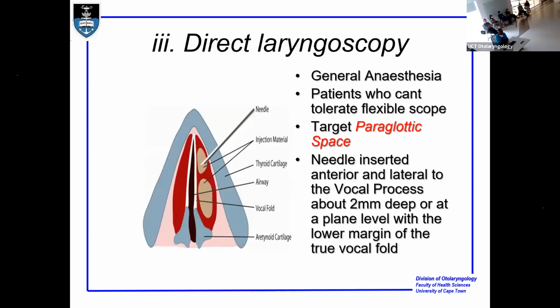For those patients who are anxious, who cannot tolerate a flexible scope, this can be done under general anesthesia, and the target is the paraglottic space. So the needle is inserted anterior and lateral to the vocal process, about 2 millimeters deep or at a plane level with the lower margin of the true vocal cord.